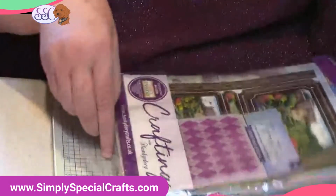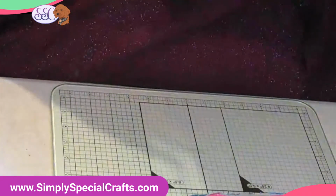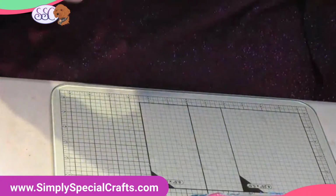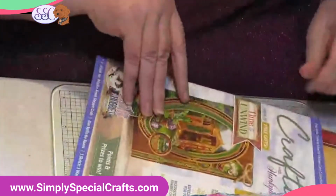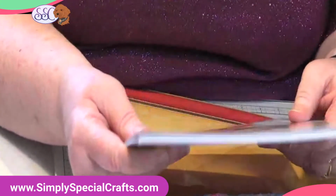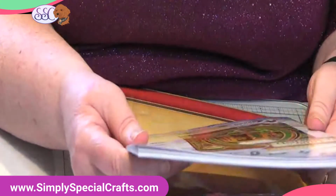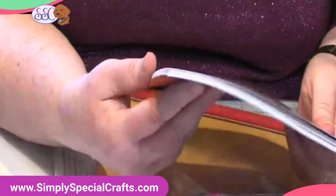Okay, this is going to be pretty. Okay, this is Crafting with Hunky Dory. And this is issue 71, I believe. Quite a few people have bought this, so our inventory of this one is going down a little bit. This is issue 71, and this is Time to Unwind.